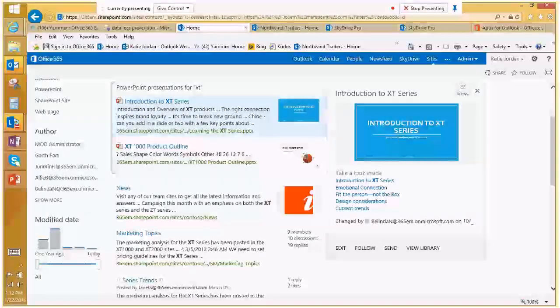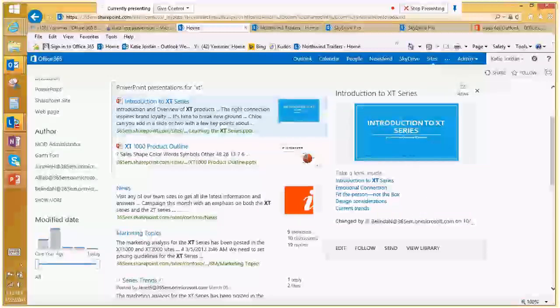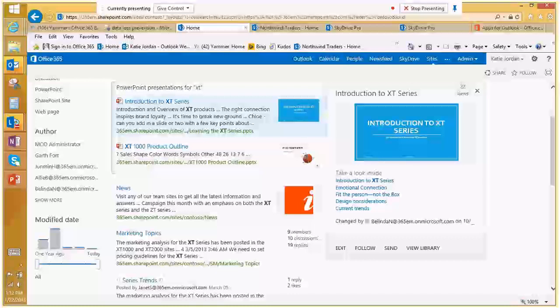You'll notice the take a look inside. It's actually gone into the document and it says, I believe you might want to go in and specifically look at current trends, and FAST will give you this. And by the way, when you click on the current trends, it not only opens up the document, but it actually takes you right to the slide in question. So incredibly powerful that way. So again, the FAST technology, so anything that sits in SharePoint Online is fully indexed, fully searchable through this FAST technology.